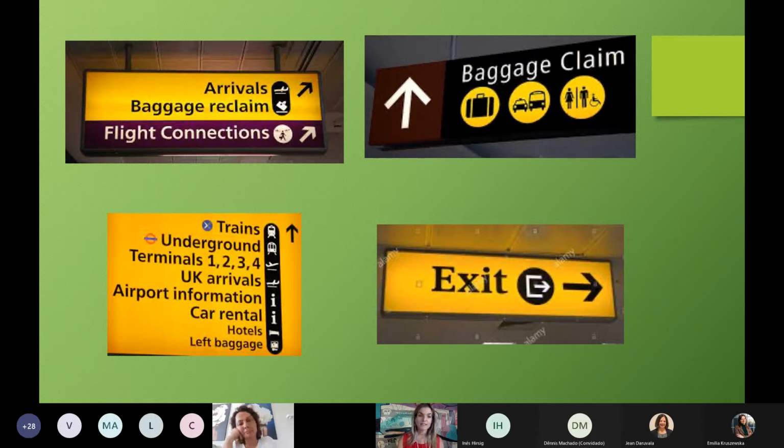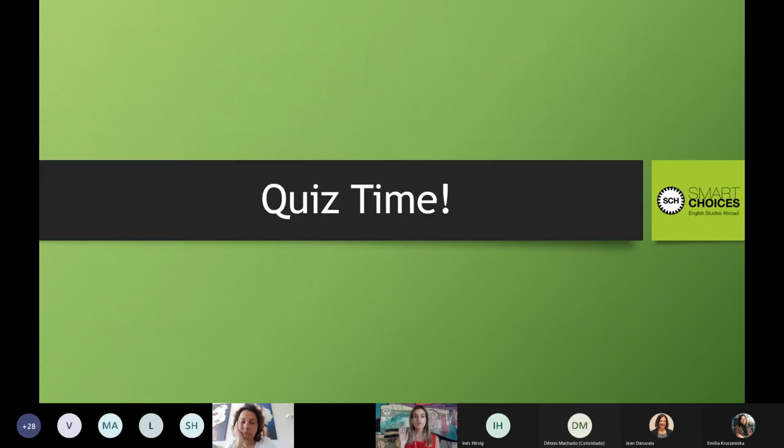Again, both are correct. Towards arrivals and the exit, of course. You've got the trains, the underground or the tube, the different terminals, the airport information, car rental, etc. But you're ready to exit the airport now. So before you meet Jean, and she will walk you around beautiful London, let's have a very quick quiz. And you can write your answers in the chat box if you wish to.